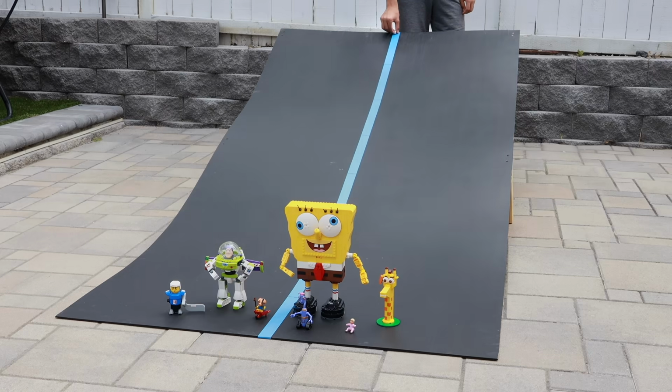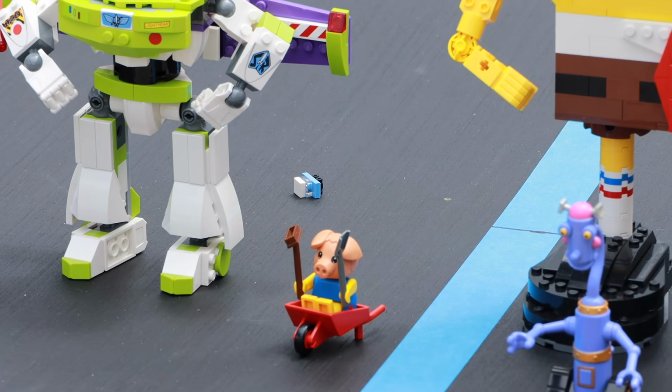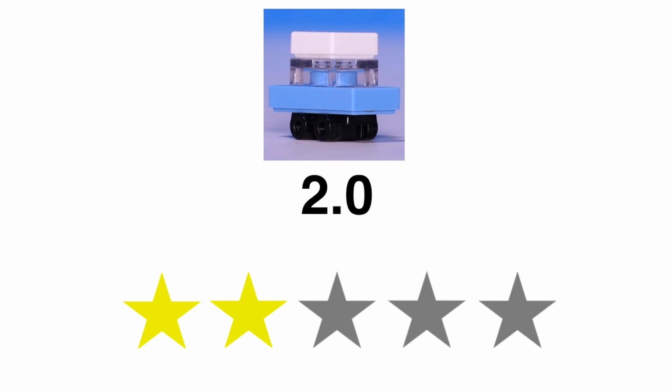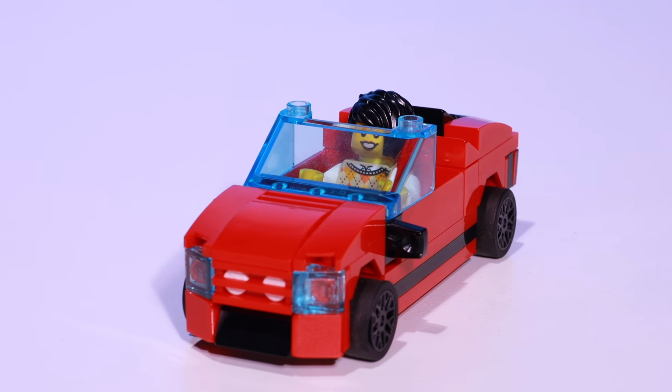Alright, let's see how the first car does. Yeah, I should have expected that. I'm rating this car 2 out of 5 stars. Car number 2 is this average red car. It is a pretty average looking car.